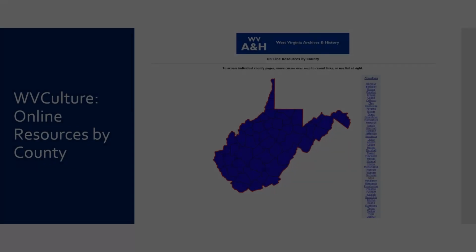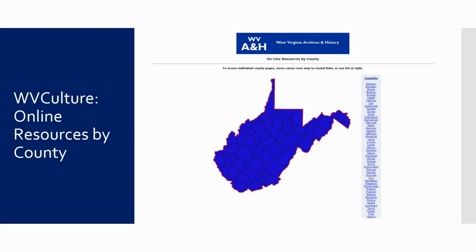And then along with the county court records, I wanted to mention a couple of other things on WV Culture that might be helpful to your research. So this page provides online resources by county. And this resource is a little bit hidden on their website because they have it listed under their teacher resources and education section. So there is a clickable map here, so you can click on the county or browse through the county names at the right. And I don't think these pages have been updated in a little while, but they're still helpful.